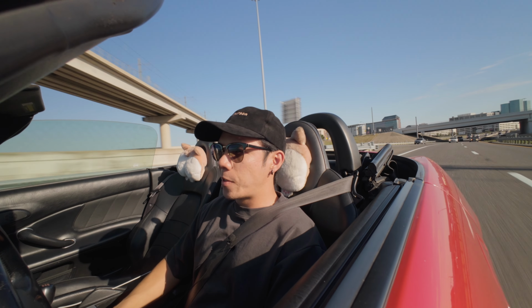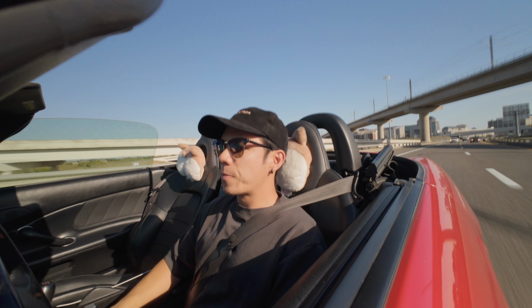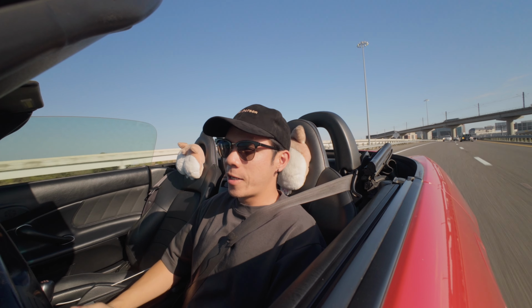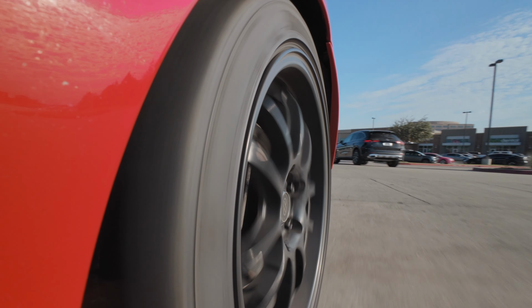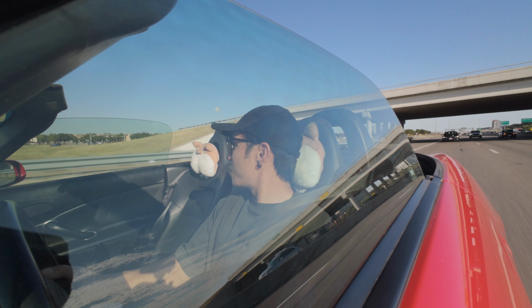It feels so much more confidence inspiring on the highway. Why are you going 50, bro? It feels so much better on the highway going even just 70, 80. It's so compliant. This feels almost like a new car now. Man, yeah, I'm just super happy.